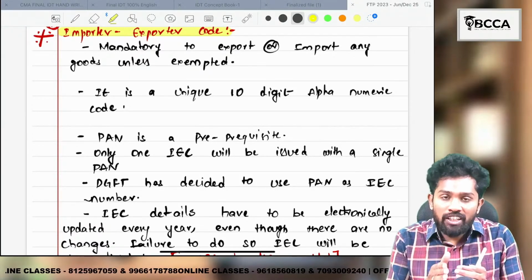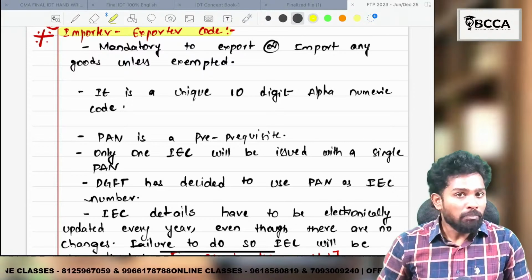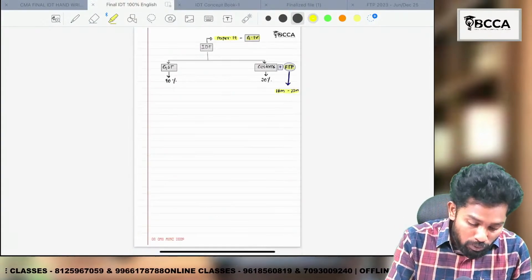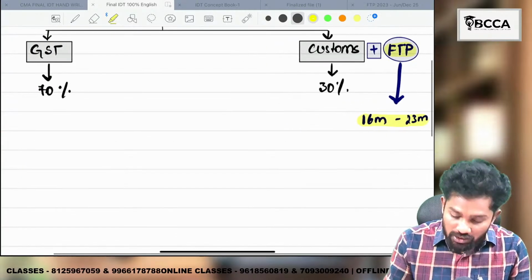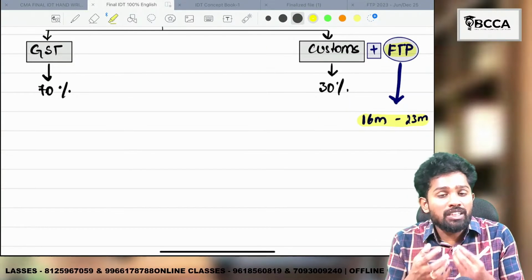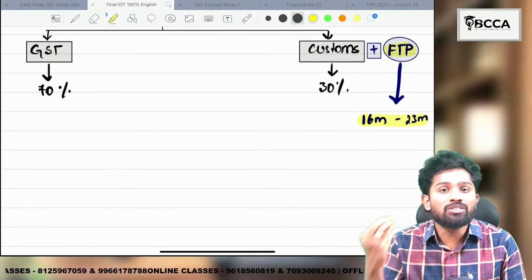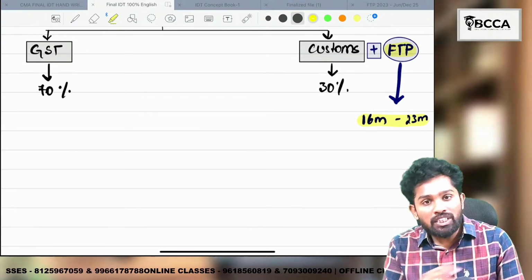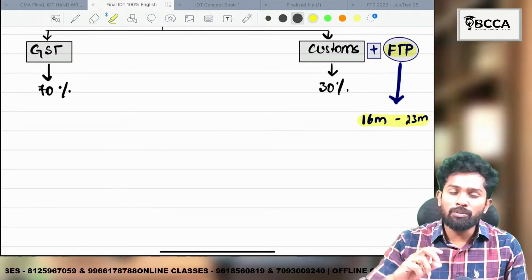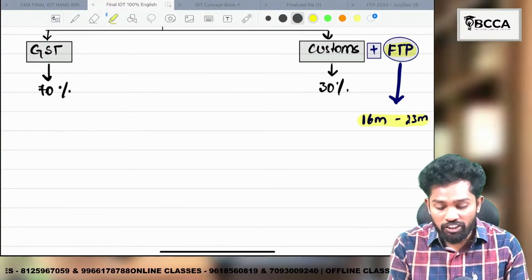Actually, FTP we could finish off in 4 hours also if we don't write notes. But since it has so much weightage, 16 to 23 marks, I want to spend more time here as well. We have the potential to spend at least 8 to 10 hours or 12 hours in FTP. That's where I'll be writing handwritten notes for every concept, so you'll have crystal clear clarity regarding FTP also.